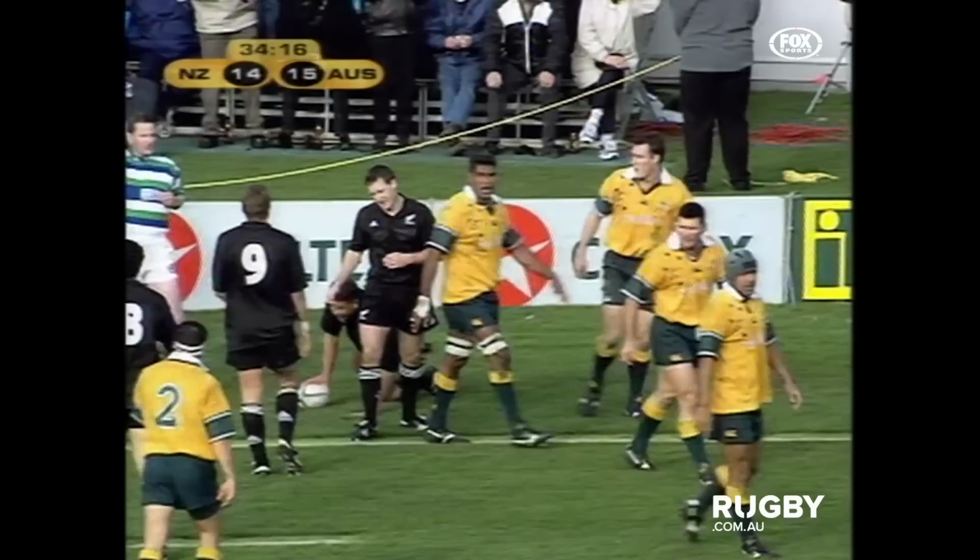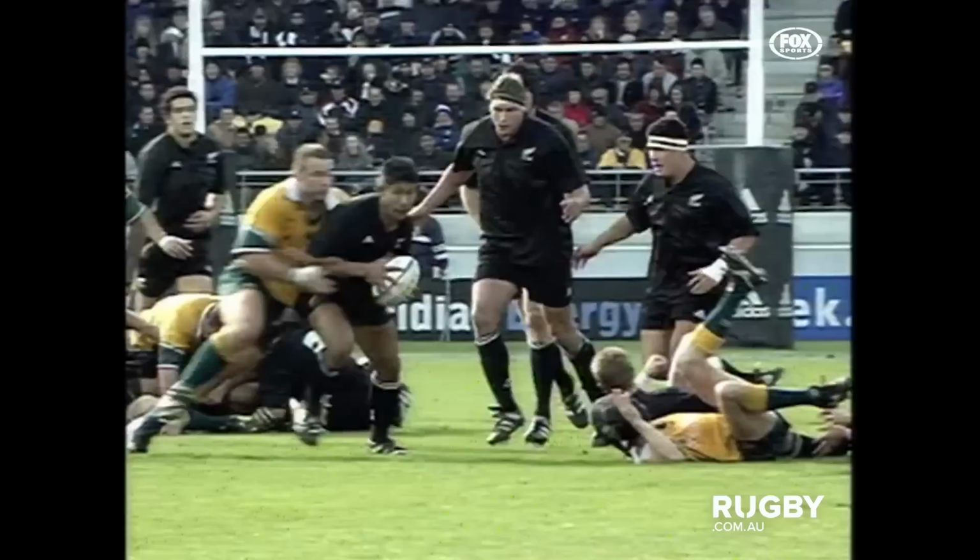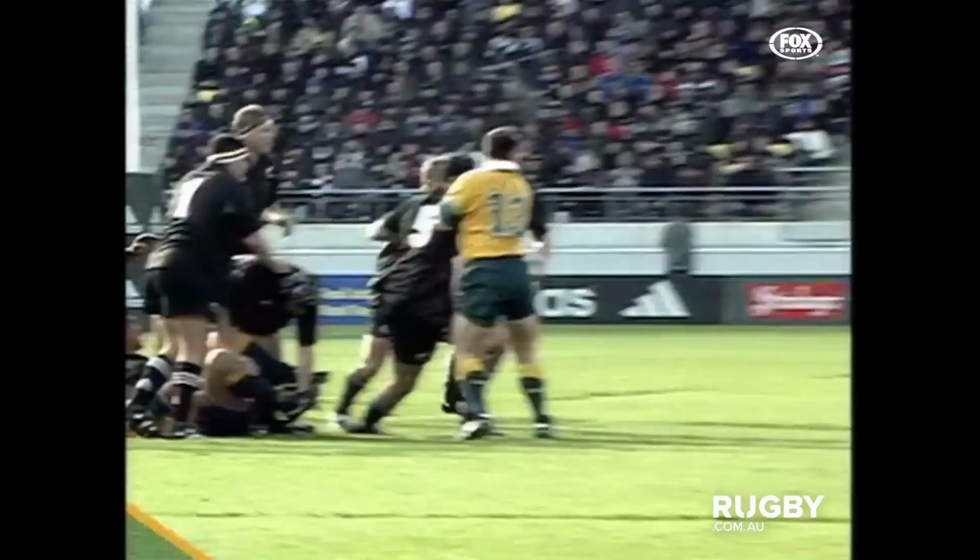Thrilling test. Isn't it a pleasure to watch such dynamic play? Both back lines so dangerous with the ball, so creative. Marshall saw that the pass was covered there and went on the inside and still kept the ball alive. And that's why you can see it change for the Wallabies. He's got the ball in his hand.